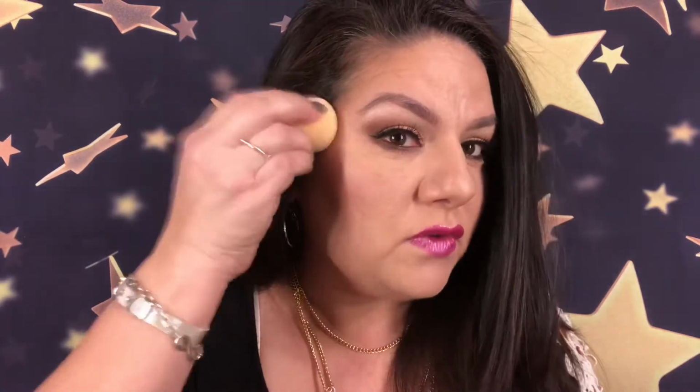You know what, guys? Just for this video, I'm going to try another color on the other side. Oh, and obviously it's buildable. It did not cake. Look at that. It's totally buildable because I put more on top and it looks great and it's not messing with my foundation. It's great with the eye color. Let's go ahead and try one of these other colors.